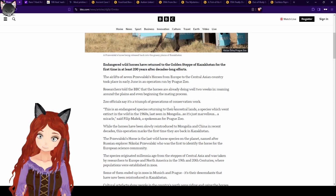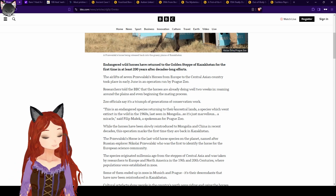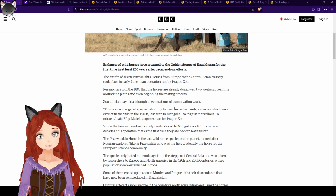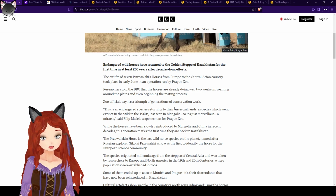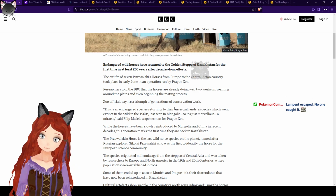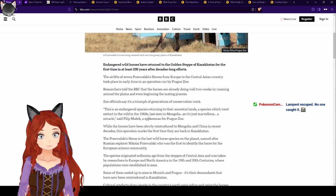Endangered wild horses have returned to the golden steppes of Kazakhstan for the first time in at least 200 years after decades-long efforts. The airlift of 7 Przewalski's horses from Europe to the Central Asian country took place in early June in an operation run by Prague Zoo. Researchers told the BBC that the horses are already doing well 2 weeks in, roaming around the plains, and even beginning the mating process.